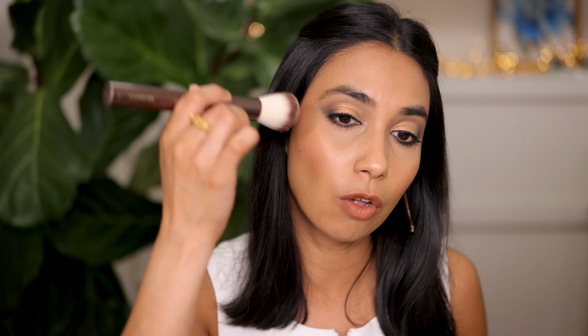So the main thing I want to tell you about these is application is key. Treat them as delicate blushes. Use a soft brush and soft tapping motions. You'll be fine. There'll be no issues.